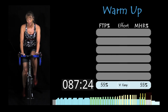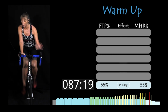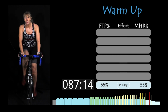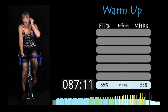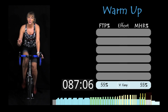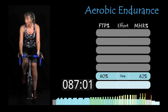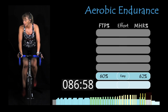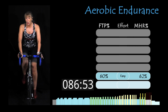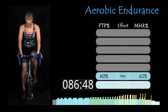So, just into this warm-up, not a lot left, but we're going to start pretty gentle. Then we've got a big block of aerobic endurance. Now, to make aerobic endurance efforts count, they have to be longer. The lower you are down the intensity, the longer you have to go to get those physiological benefits. We're going to be doing about 28 minutes or so of aerobic endurance. If you're on the road, you want to be doing twice that, to be honest.